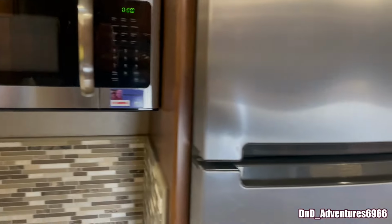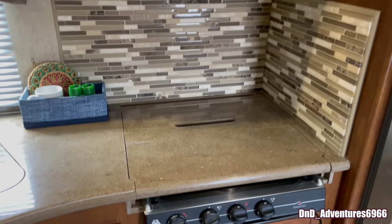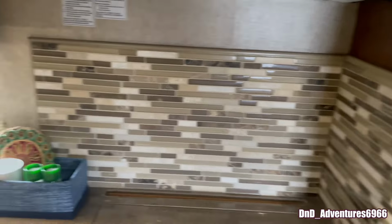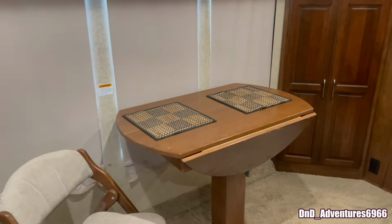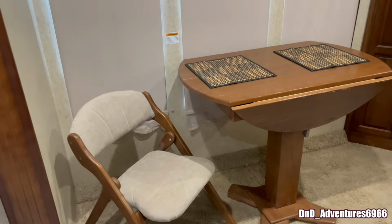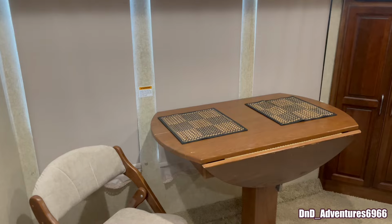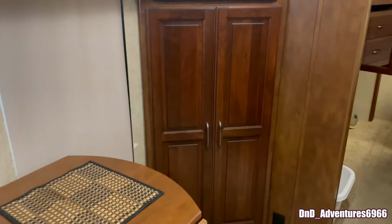Coming around to the kitchen. We got a nice stainless residential fridge, convection microwave, cooktop, storage, no oven because we have the convection. Nice backsplash, better than the one we did on the Winnebago. And then Coachman countertops. Little freestanding dinette. The chairs were a little beat up, so we're going to get a couple new chairs for that. Or we're thinking about putting some type of cabinet here with shelves for extra storage for dry goods, canned goods, whatnot. A little bit more storage here with a DVD player in there and a TV, of course, as you can see.